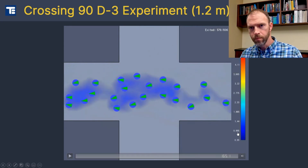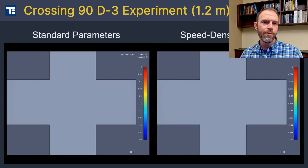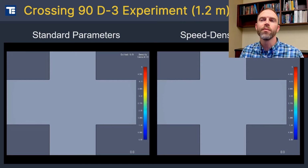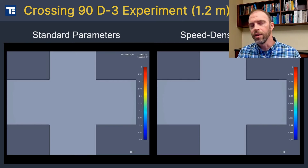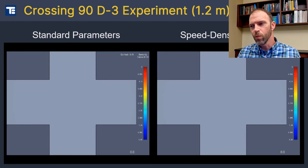One thing that we found, and then we tried to recreate this. Our first step was, our hope was that we could tweak some of the existing properties in the Pathfinder movement model and improve our crossflow behavior closer to what we see in the experiments. Unfortunately, we were not successful at that, but we did learn a lot along the way.